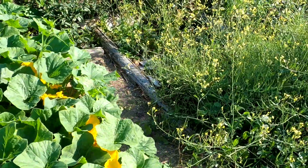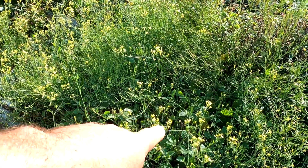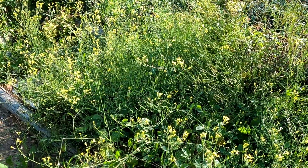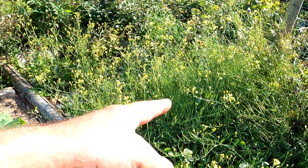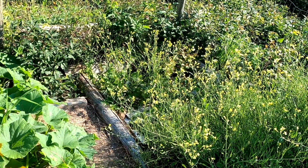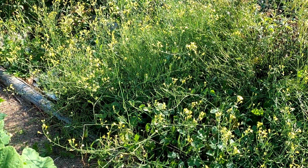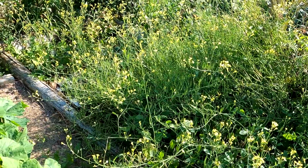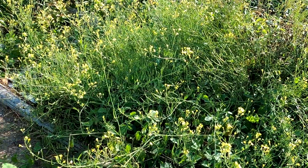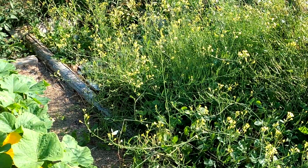This bed here was supposed to be a bean bed. And I let these wild mustard greens go to seed because I like eating them. But I think that was a mistake. They shaded the whole bed out. The beans really haven't amounted to much. And who the hell needs this much mustard green seed? This was a mistake. I can say with complete confidence, this was a mistake. If I keep letting it go to seed like this, all I'm going to have in this corner of the garden is mustard greens, which are a weed.